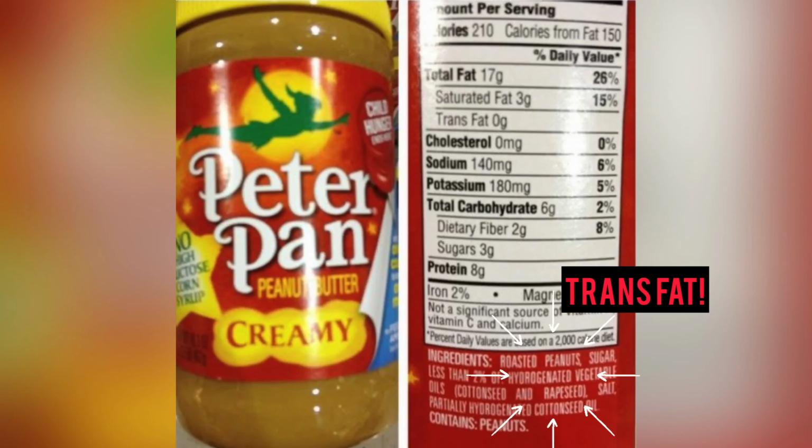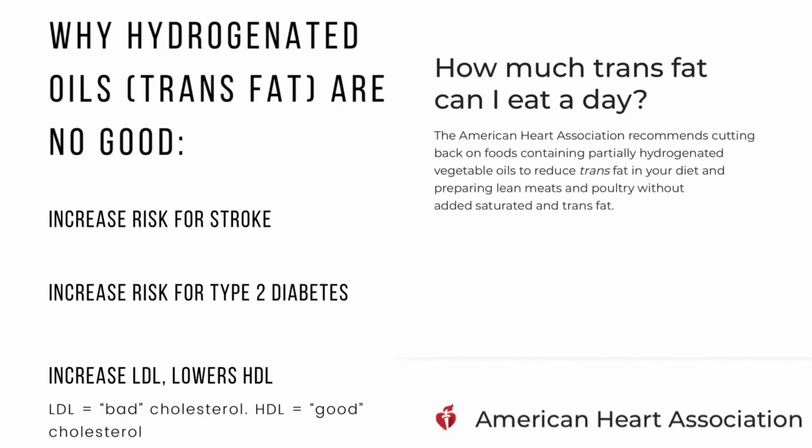But the awesome thing is that this high oleic soybean may actually eliminate our need to use trans fats, because trans fats are usually found in baked goods. It's found in foods to increase their shelf life so that they don't go bad so quickly. But with this high oleic soybean, it does the same thing without the trans fat.